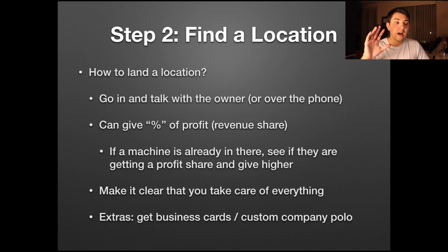So just make it clear that you will take care of everything. That's a huge benefit if you're giving that pitch to the owner: you'll clean it, you'll fill it, you'll give them money and everything like that. And extras is something I saw when I was doing the ATM business. If you really want to look professional, get some sort of business card. You can get them on Vistaprint for like $5 to $20, or get a custom polo, just embroider one at your local mall. Make up a name for your business, whether that's the LLC you create, or if you don't have one yet, just make one that makes you look a little bit professional.